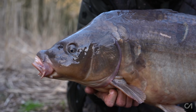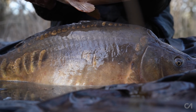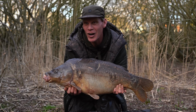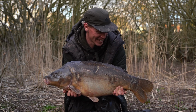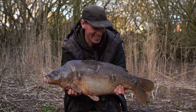One on a citrus on a Ronnie Claw, one on a Scope X Squid cultured hook bait on a little Slip D rig, both in the same area. Yeah, mega result. And I think that's me done. I could probably squeeze another 45 minutes, an hour out of it. But you know what? I'm gonna get packed up, get off this island, get home, and make Chloe happy for turning up a little bit earlier than planned.